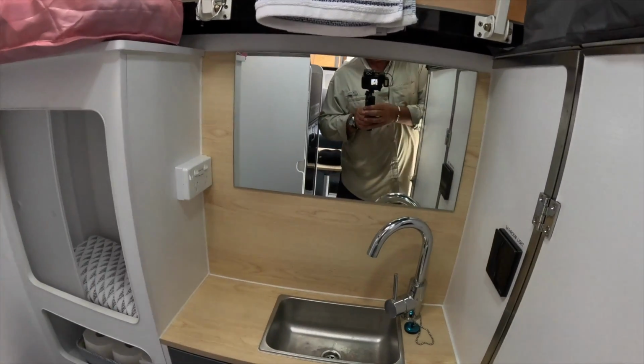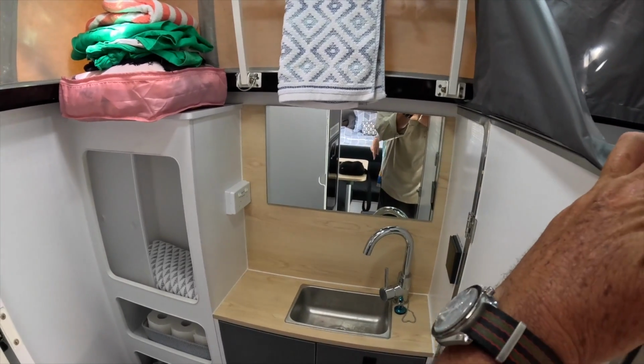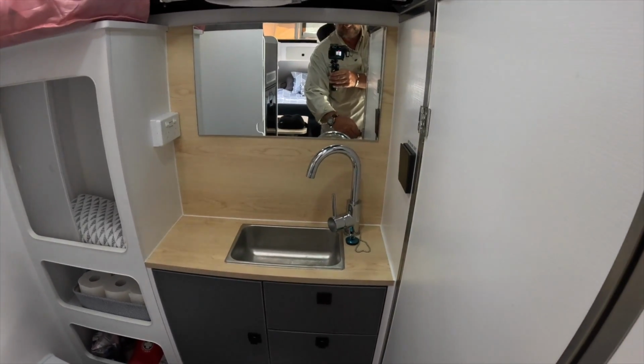Which has a mirror. Again, my pet hate, a mirror. I can do my stomach. You should shrink yourself down. Yeah, see that mirror. I'll be 4 foot soon.